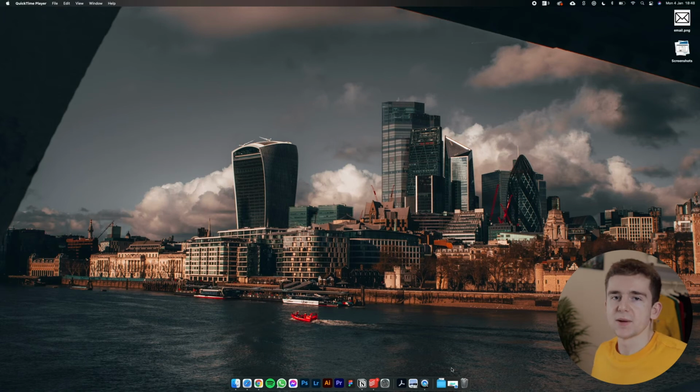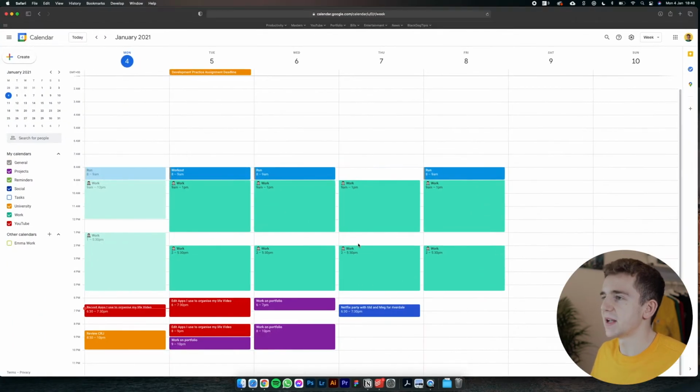The first application I'm going to be talking about is actually more of a service. It's one you'll definitely be familiar with, and that's Google Calendar. I personally think that if you organise your calendar correctly, it's the most powerful productivity tool you can use. So taking a look at the way I've set mine up, I have recurring events for things that I do every single week, or even every single day as it happens with things like work.